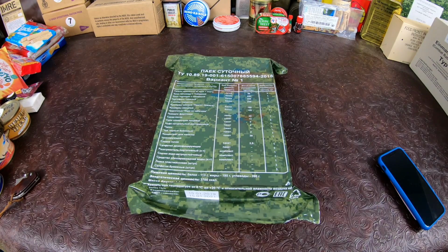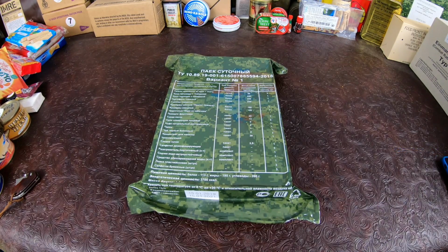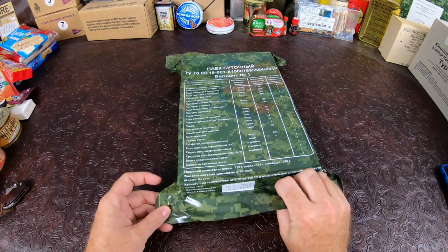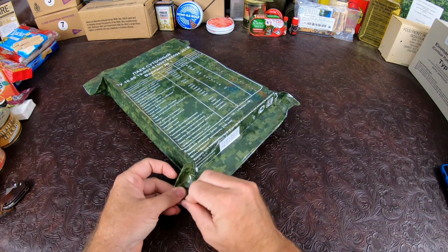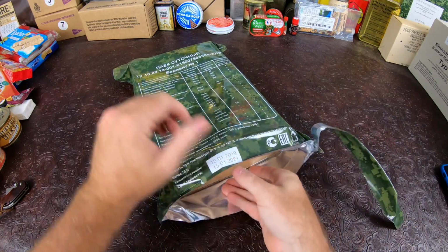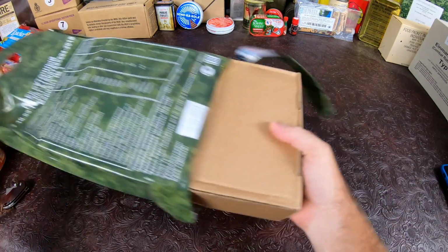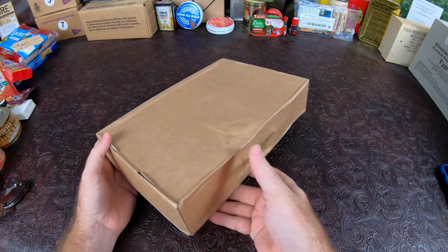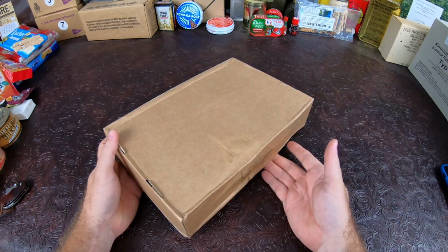It has a few different menus in it. I was just translating on the back of it. And I can't wait to get in it, so let's see. This particular one does not have the resealable seal. It does have a tear notch in the bottom, which seems to work pretty good. Hopefully this thing is okay and nothing's busted in it. That's the only worry with any of these type items, that something is busted in it.